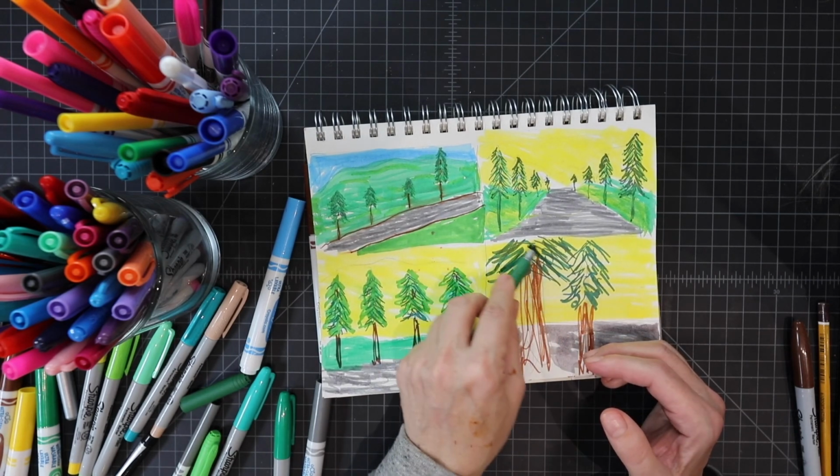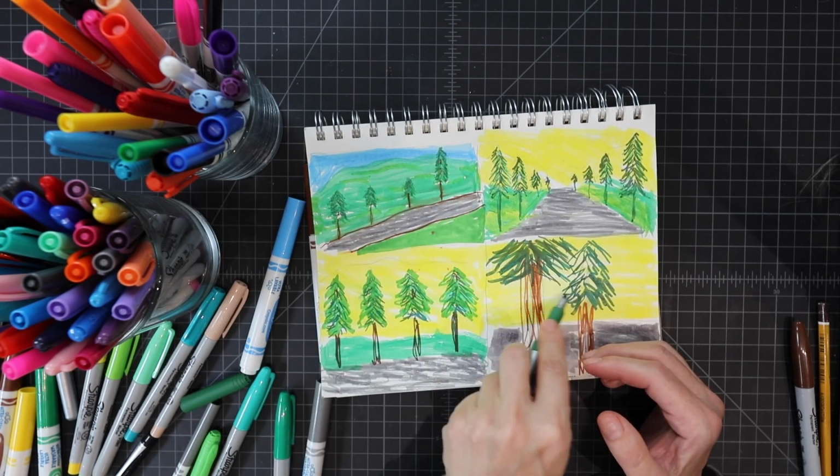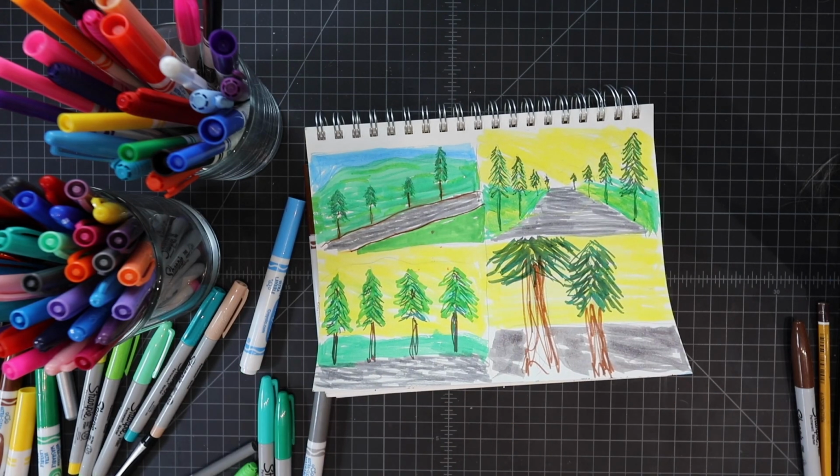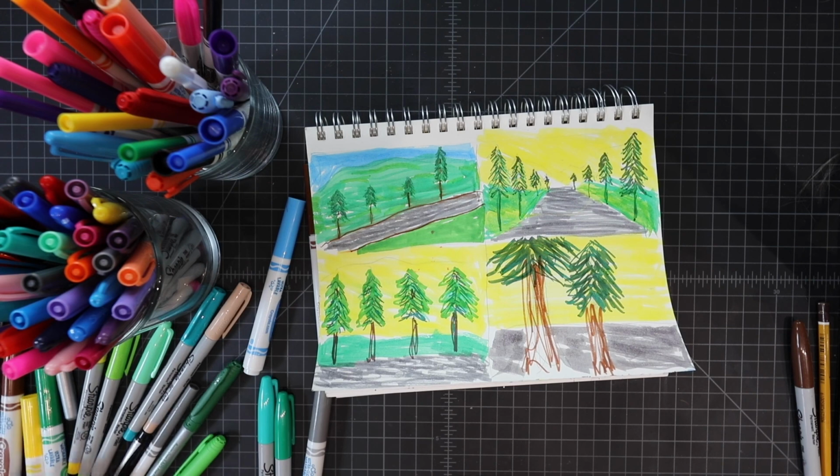So changing the placement and really changing the size of things can make your images look different and give a different sense of space.